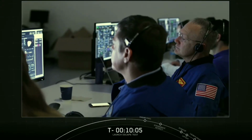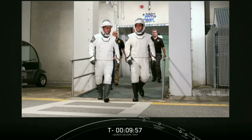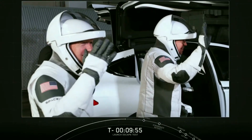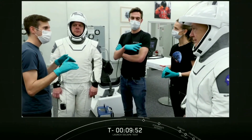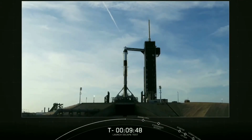We feel really excited about the progress that SpaceX and NASA have made to this point, and this kind of shows us that we're getting really close to our flight. So to see all these capabilities all put together, all the teams together, and to be able to launch this vehicle, it's just a huge boost of confidence.